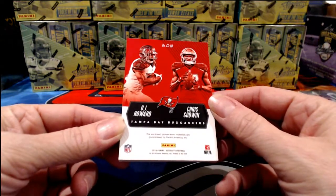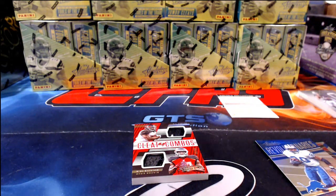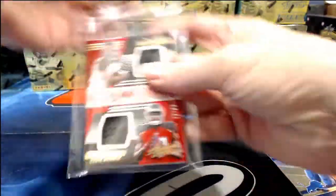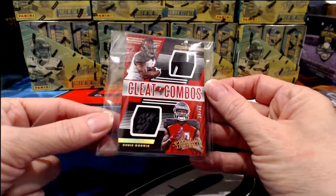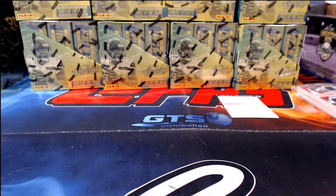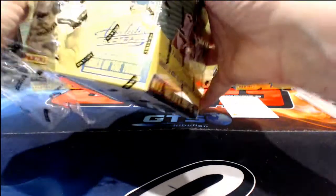For the Buccaneers, it's O.J. Howard and Chris Godwin, and that is our cleat combos. I've got to get another team bag because I know for sure from our past cleat combos that's too thick to go in a sleeve. So Tampa Bay Buccaneers with this one, and it is numbered to 99 with the Chris Godwin and O.J. Howard shoes. Kind of weird when you think about it though, right? Like they took their shoes and cut them up. Put them on a trading card. But hey, it's all good. It works.